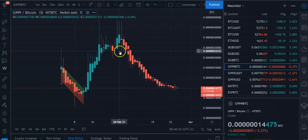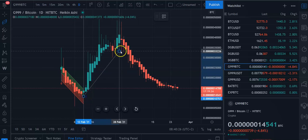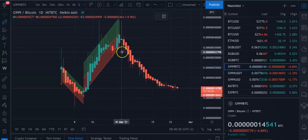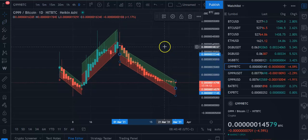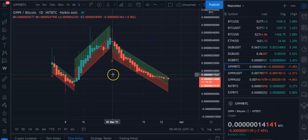You can clearly see, from there to there, that was very bullish. And if you have a look at the last month or so, the price has been very bearish, basically the last month or so. And this is going according to the Heiken-Ashi candles.